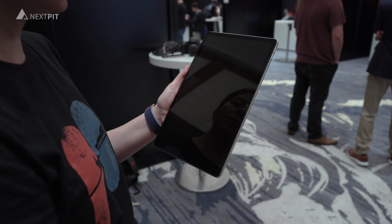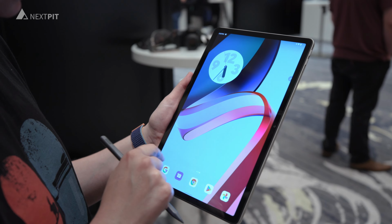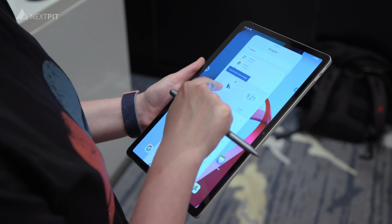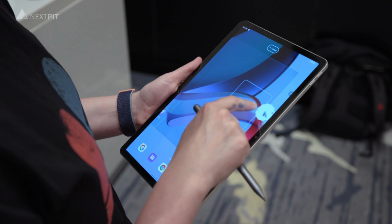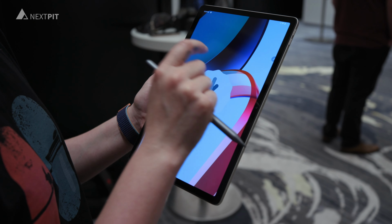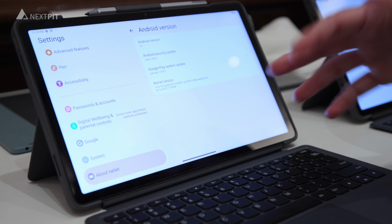Running on Android 12, the user interface is colorful, but we still don't have the full integration with dynamic themes. Also, the P11 Pro is not yet adapted for Android 12L for larger screens, but according to Lenovo, the update is on its way. By the way, both models will receive updates until Android 14, which means we will have 2 years of guaranteed system updates.